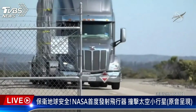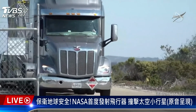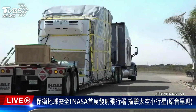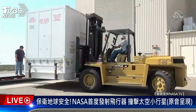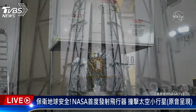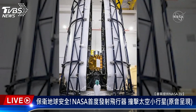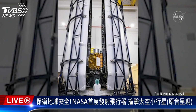Now, here's how DART got here. It was pulled by this semi-truck 2,900 miles across the country from the Applied Physics Lab in Maryland, all the way here to the Vandenberg Space Force Base. It took the team 46 hours to make the trip. You see that box right there? That's the protective container that was removed and is being stored here in the NASA hangar while this DART spacecraft was carefully prepared for the launch and then put into that protective fairing. What a beautiful shot that is, Kelly.